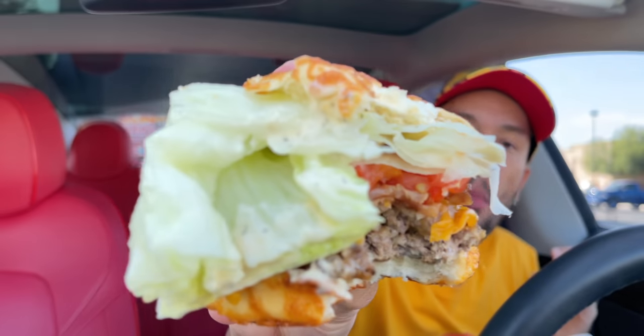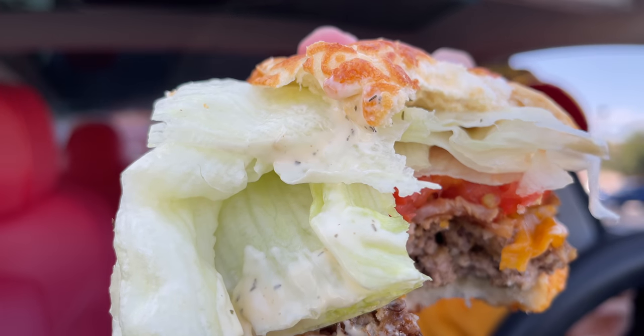Catch any one of those napkins, of course. Bruh. That bite was actually pretty good. Had a lot of flavor. You could definitely taste the cheese on the bun. The ranch came through a bit, and all the flavors from the bacon and everything was so good, I couldn't taste the meat. But now afterwards, I could taste the meat and it does taste like Jack in the Box. Oh, a lot of lettuce here.